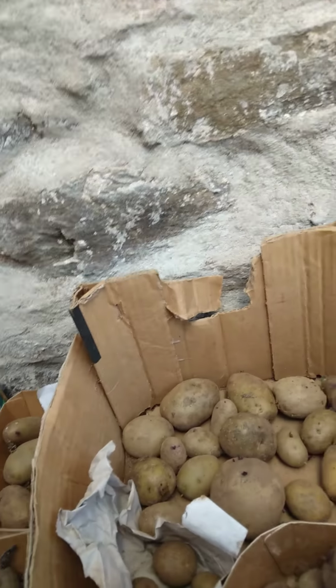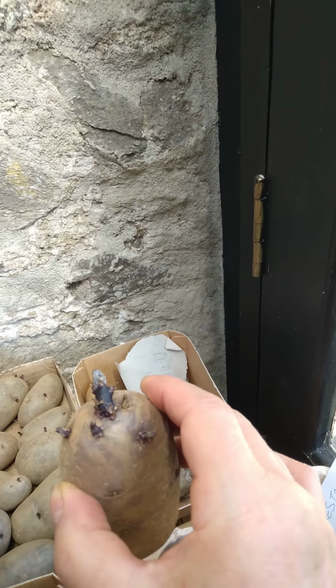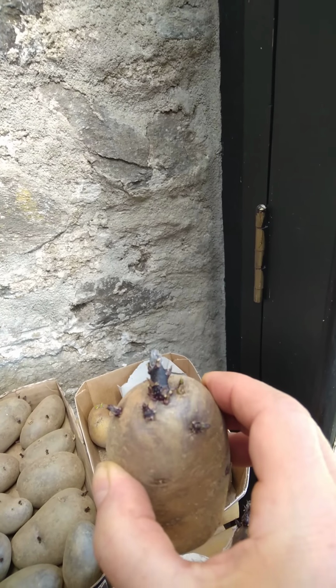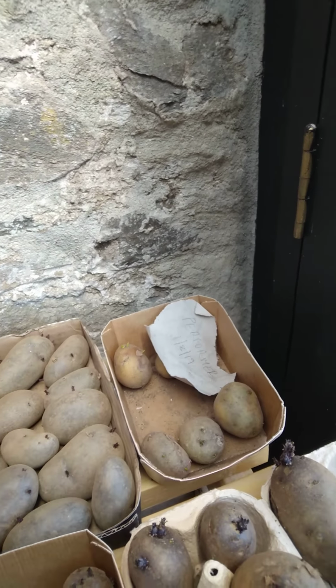So what we do, I'll show you here, is we find somewhere that's frost free and nice and light, and we put potatoes out like this. So those are the shoots, those are the leaves, and they will come up quickly then when you plant them. That's an important trick. These are all different varieties, and they go in here. So not always easy to find places to put these.